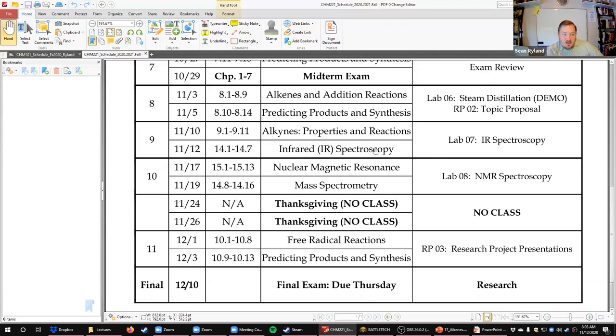We did IR spectroscopy. We covered that in lab, since it's a lab technique. We will get to NMR and mass spectrometry after Thanksgiving. I think it makes a lot of sense to put those last two lab classes after Thanksgiving. And so next week, we'll be spending most of our time on how do we determine which mechanism is most important. If we have something that we're pretty sure is going to be either an elimination or substitution, how do we know our major product? And then we're done.